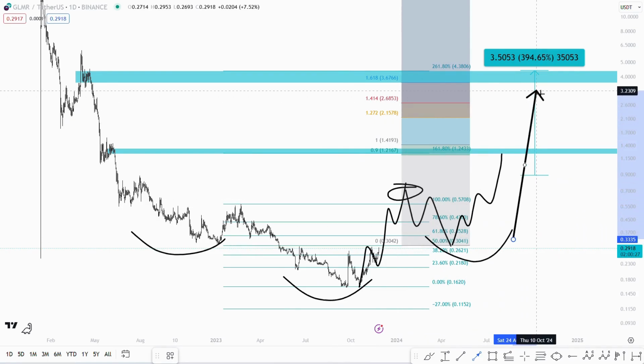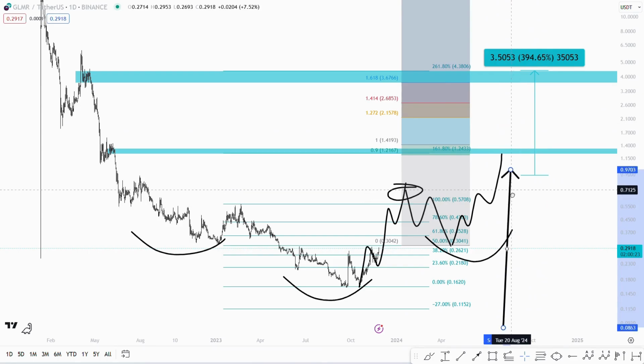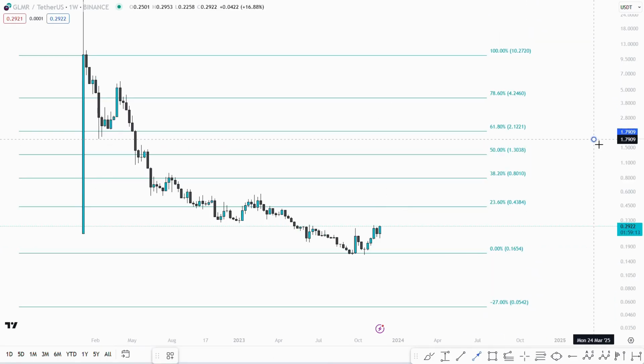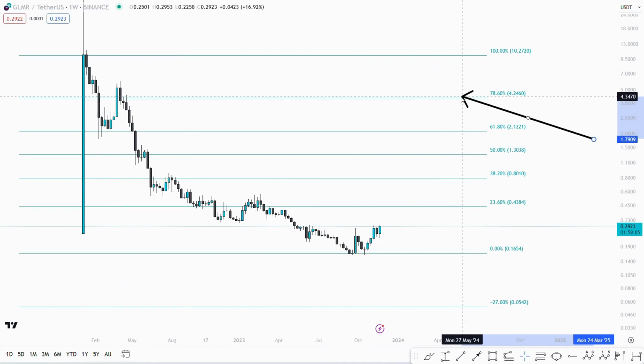I do think the higher time frame initial amounts of profits are going to be taken up and around that $1 region, and then that $3.60 and $4 region, which just coincidentally aligns at that 78.6% retracement of the full range high of candle bodies and candle body closes on the weekly time frame. Well, that 78.6, $4.20 region.